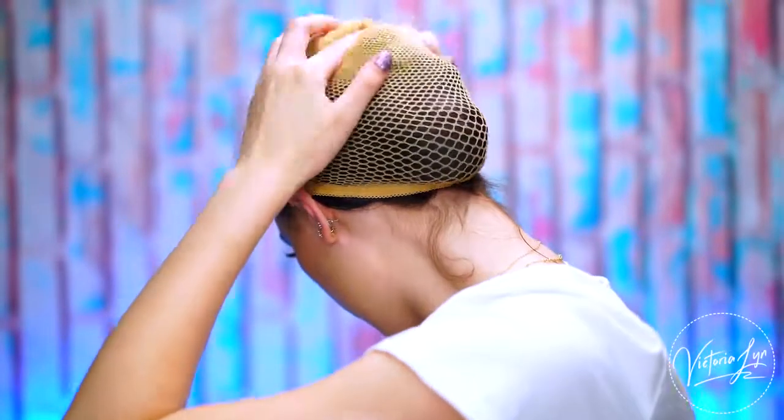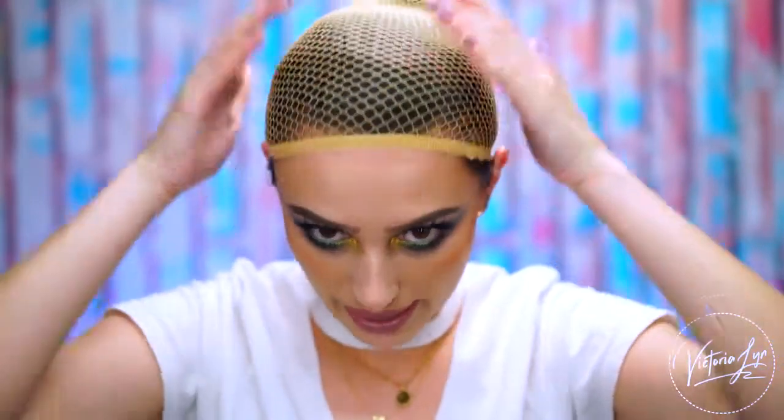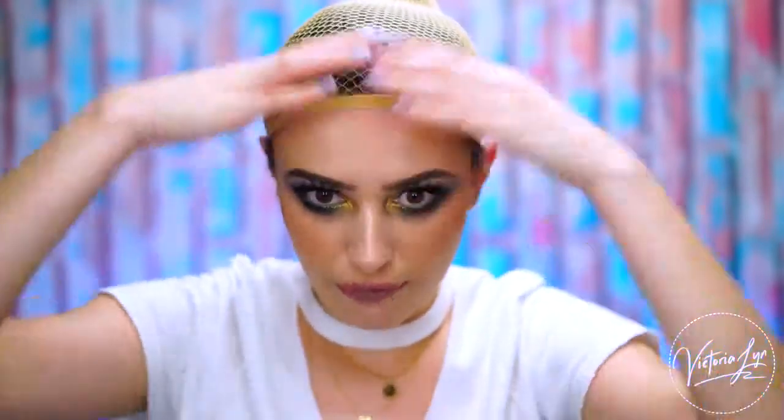Pull it apart, move it around a little bit. I do end up pulling this back a little bit more. I'm not an expert with these caps. I actually don't really wear these caps that often. I usually wear the full caps, but these do work just as well. Some people will French braid their hair underneath the cap, or they'll have braids on because it keeps the hair back really nicely.